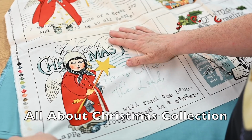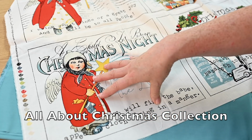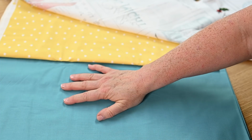And you can still get the panel. And what did I say it was? It's called All About Christmas. So this is All About Christmas. This is from All About Christmas. And this is a confetti cottons.